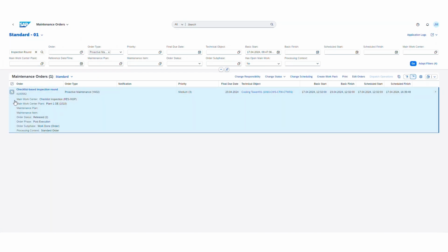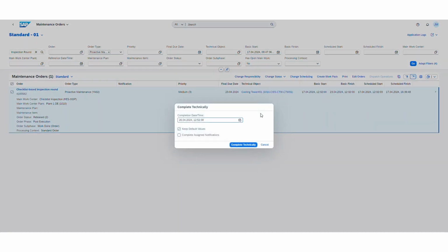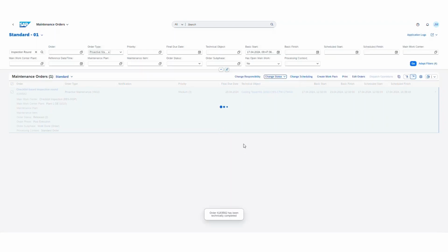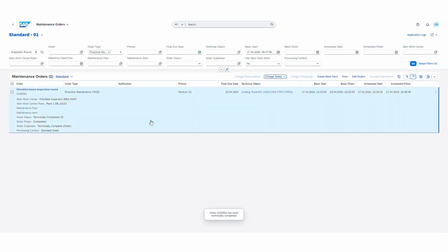That means from a maintenance planner perspective, I can technically complete the maintenance work order, which you can now see here by choosing this functionality in the list report. And after closing it, the order is now in the phase of completion.